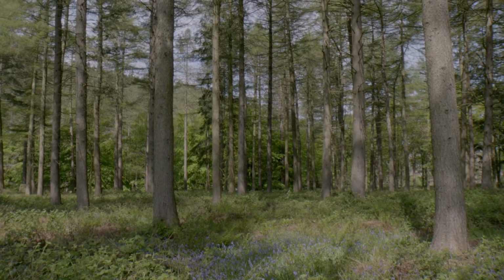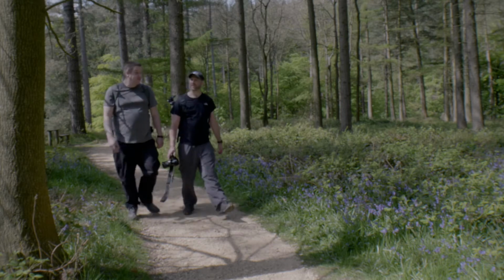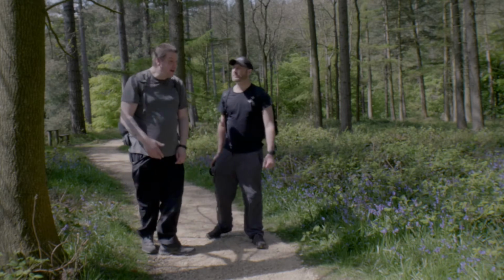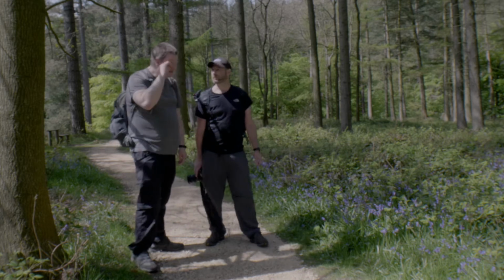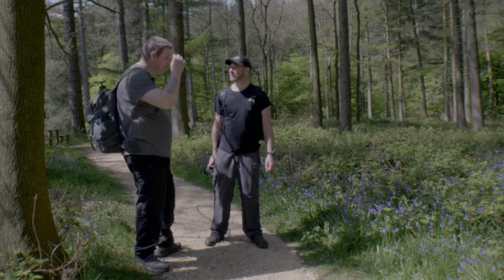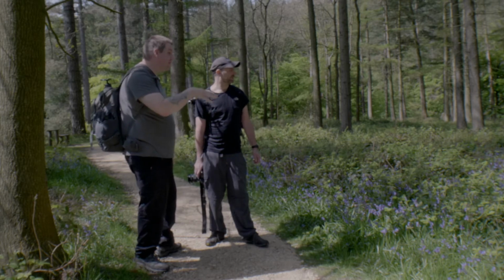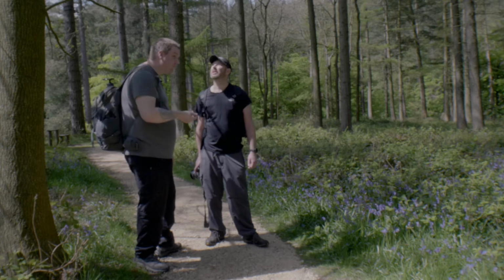Okay, Lee, so another wonderful location. What are we going to look for in this particular place? Well, first of all, we've come to Derwent Valley, which is the famous dams that the Dambusters practised their raids on. So a really cool area, and we're photographing in the woodland. What we want to do is try and photograph in this dappled light that we've got at the moment. Because it is really bright.